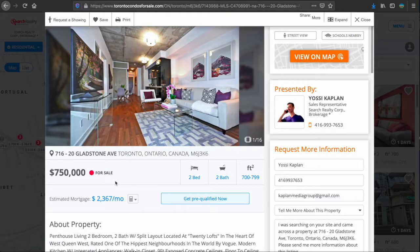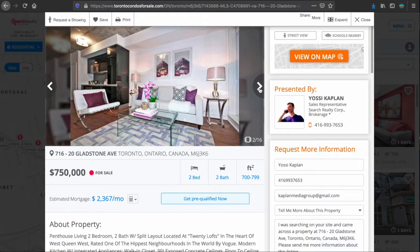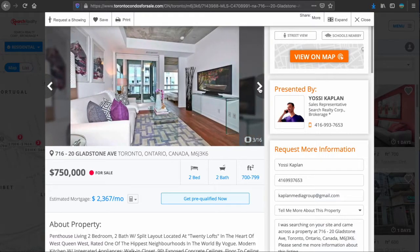Look at this unit here, unit 716, offered at 750, two bath. That's not a bad price actually, because about a year ago I was in a bidding war on one of these and ended up selling for close to 720. Now all these numbers are obviously asking numbers, you may get a little less, you may get a little more, but these are some of the very, very good units that Carnaby is offering you.